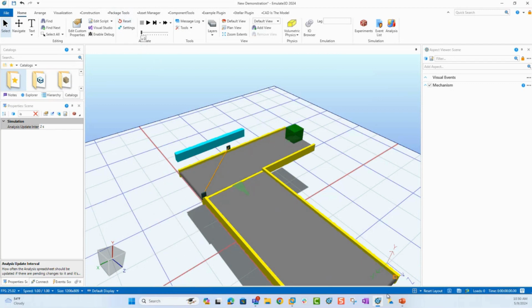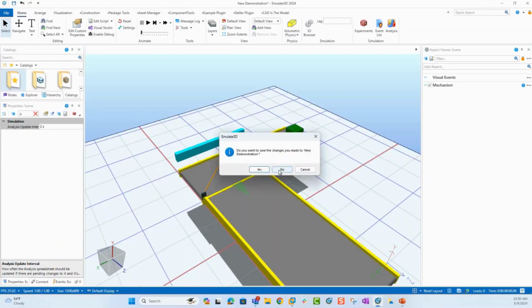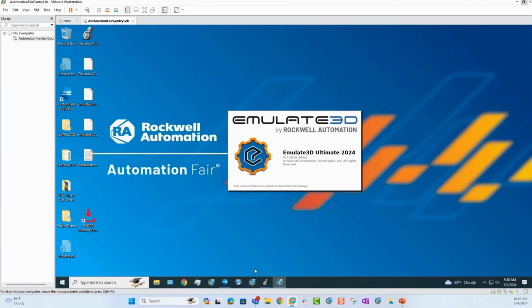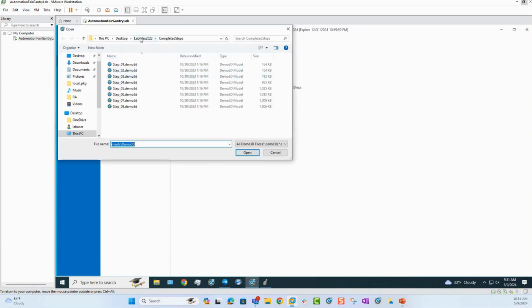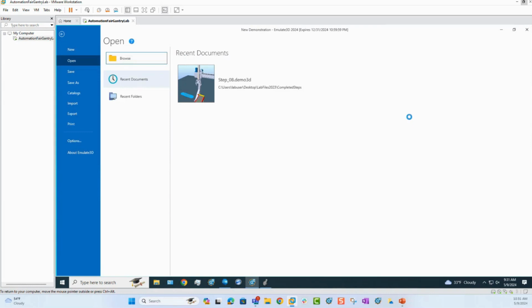to activate the pusher. I'm going to try going to my VM one more time because that's where I've got Echo at. And close Emulate 3D here. Start it up here. Let's go to this model. So very similar to what we just built.